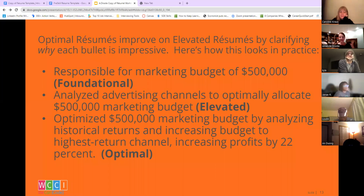Okay, so this is a very, very kind of crazy example here, but I think it gives a really good idea of the differences between that foundational resume, the elevated resume, and the optimal resume.